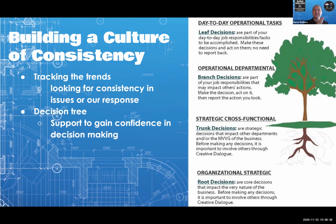On the other end is the leaf decisions, and these are things that we really want to empower our staff of all levels to make. These are things that they can make and act on their own. They don't need to report back to us. They don't need our approval to do it.